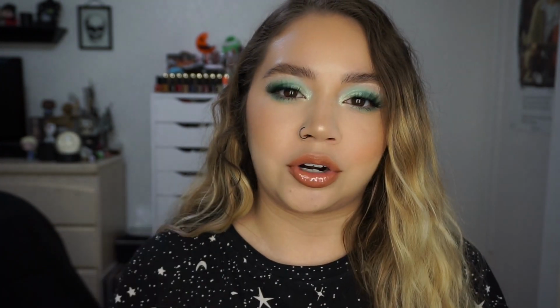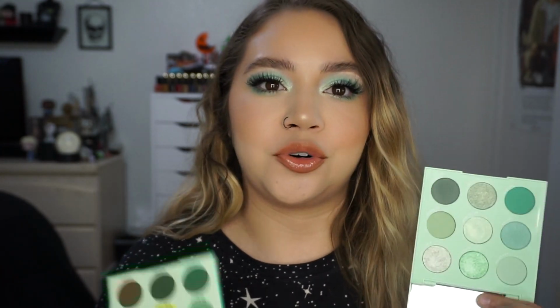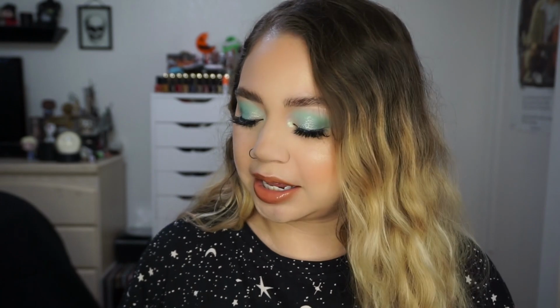This one is a lot darker, a little bit warmer, and this one is more pastel-y. You can see the difference, but I know some people will say that is still really similar. With that being said, if you don't think you need it, then don't pick it up. I do like this palette.